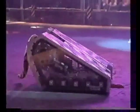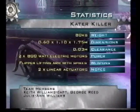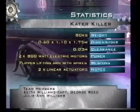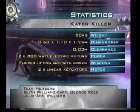From Addlestone in Surrey, Caterkiller. Trundling on rubber tracks, will the Caterkiller butterfly away from opponents? Spikes on the lifting flipper give the killing edge. They think they have a cat's nine lives, but then caterpillars eat leaves, and this could leave early.